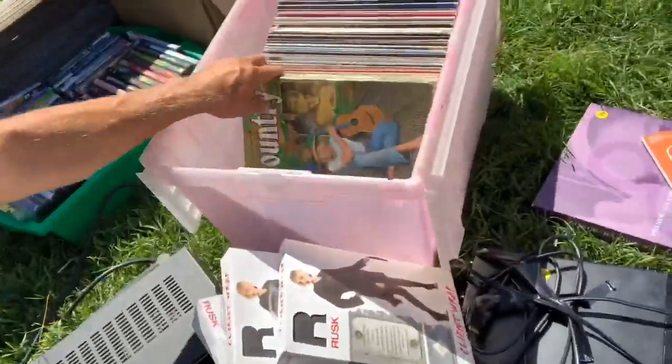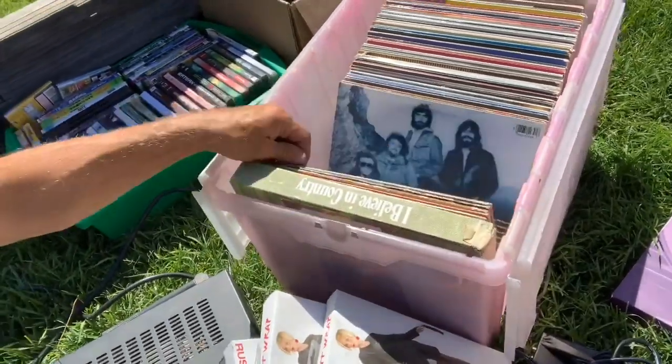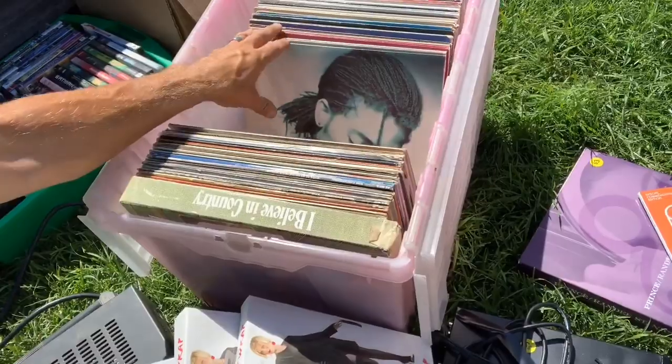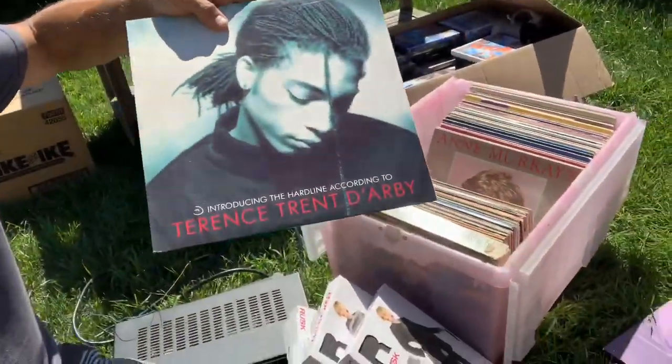This is actually, I'll maybe take some time and comp these. This was actually a pretty crappy bin of records, but there's definitely 2 or 3 or 5 in there that I'll keep for myself. Who's that? Terrence Trent D'Arby. Oh no, that's good. That's a good record.